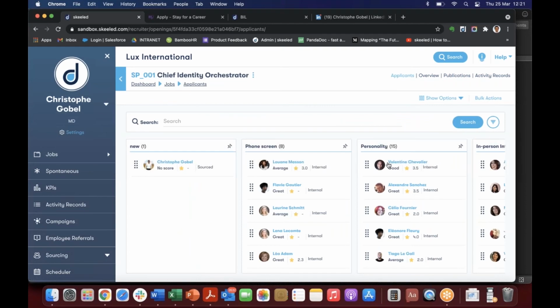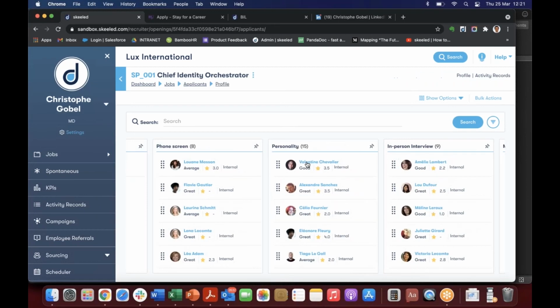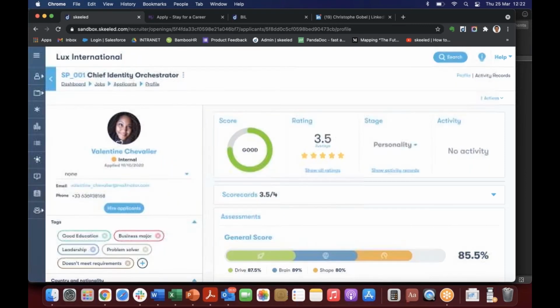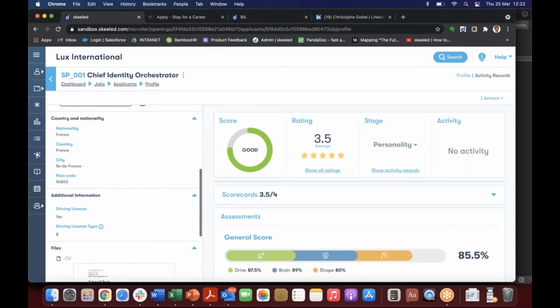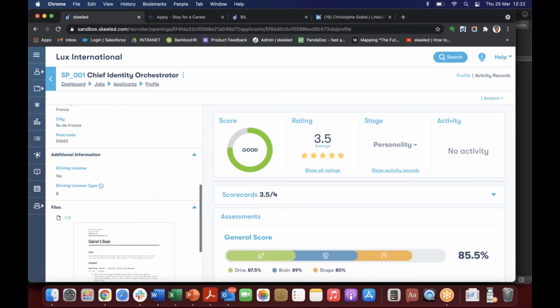The other thing to highlight, of course, is once you look at certain candidates, you click on them. And by the way, it's a little bit more common in Europe for candidates to upload pictures, but those don't have to be there. It's totally customizable. So on the left-hand side, you see some key information about a certain candidate, some tags that might have been applied to them, some additional information. And down here, you would see any files that they might have uploaded as part of the application process.